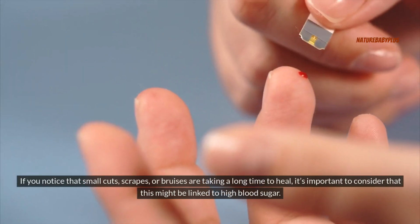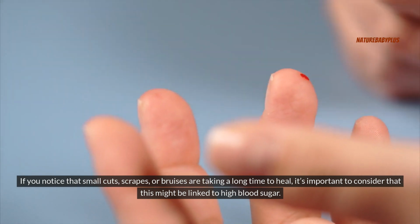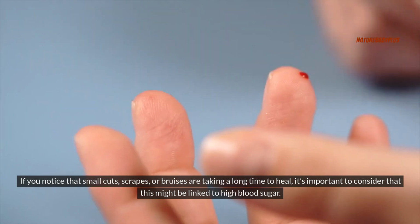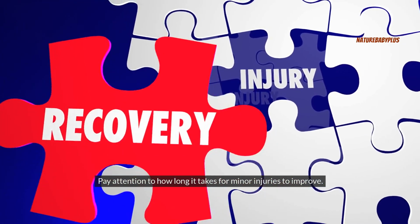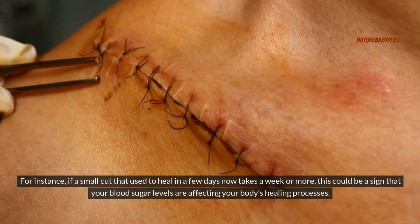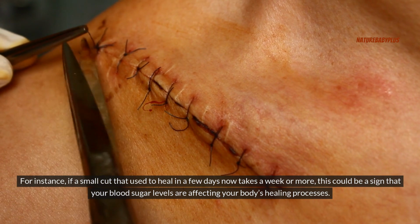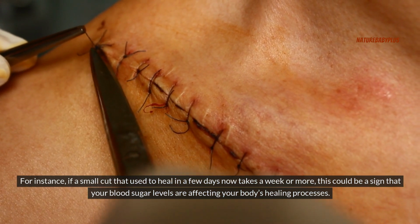If you notice that small cuts, scrapes, or bruises are taking a long time to heal, it's important to consider that this might be linked to high blood sugar. Pay attention to how long it takes for minor injuries to improve. For instance, if a small cut that used to heal in a few days now takes a week or more, this could be a sign that your blood sugar levels are affecting your body's healing processes.